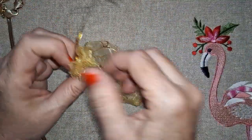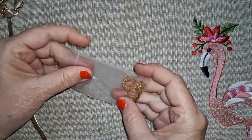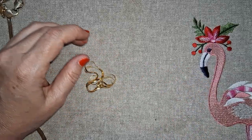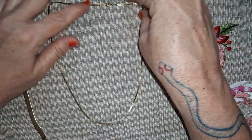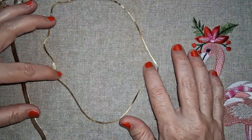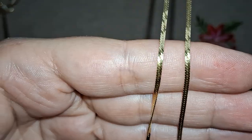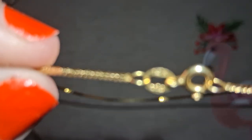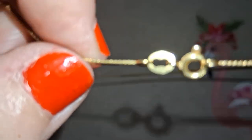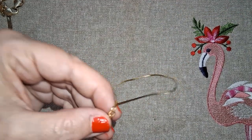And then I have this gorgeous 14 karat gold herringbone chain. There was a girl that had messaged me about this chain, but I don't think she's gonna get it. Isn't that gorgeous, you guys? Beautiful. Little dainty clasp. It says 14K Italy, I believe, on there. Yes, 14K Italy.